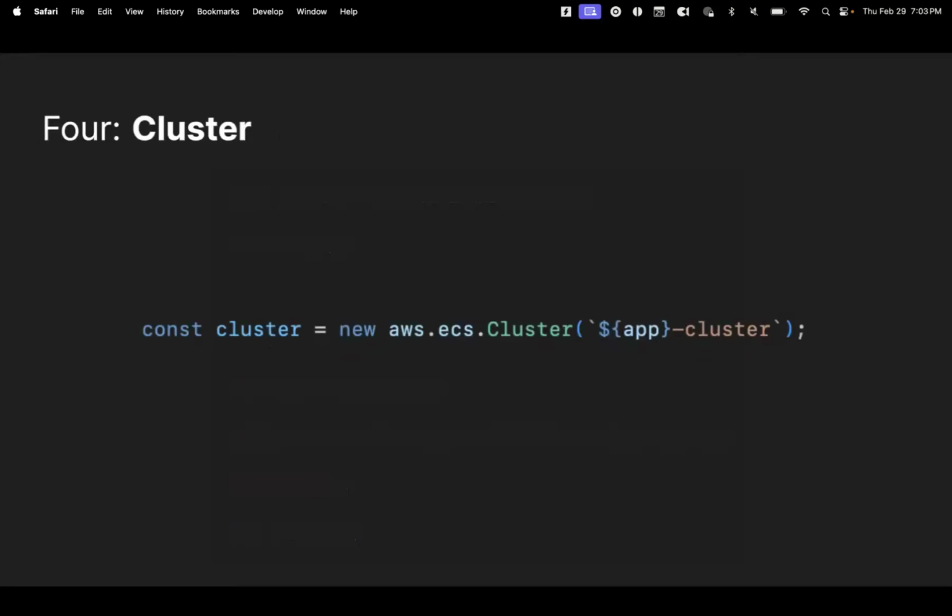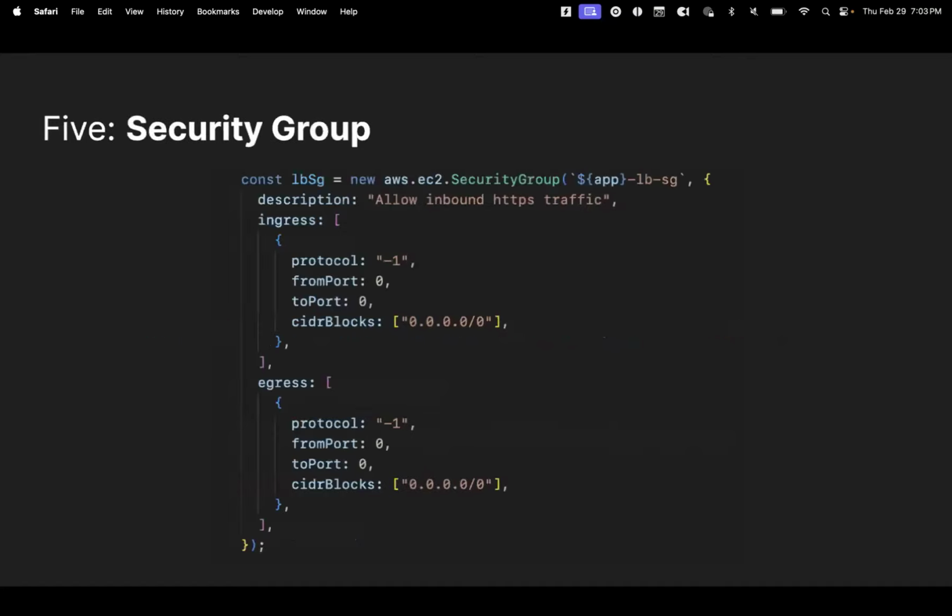Okay, step 4, we now need what's called a cluster, because we have a bunch of nodes that are going to live inside of this cluster. So, okay, fine. Not so bad. And here's where it gets a little bit ugly. Now we need these things called security groups, because this controls where the networking comes from, right? What data do we want to allow in and what can we send back out? In this case, this is actually for the load balancer. We want to accept everything, right? So I'm just saying all traffic, any port, any CIDR, it doesn't matter.